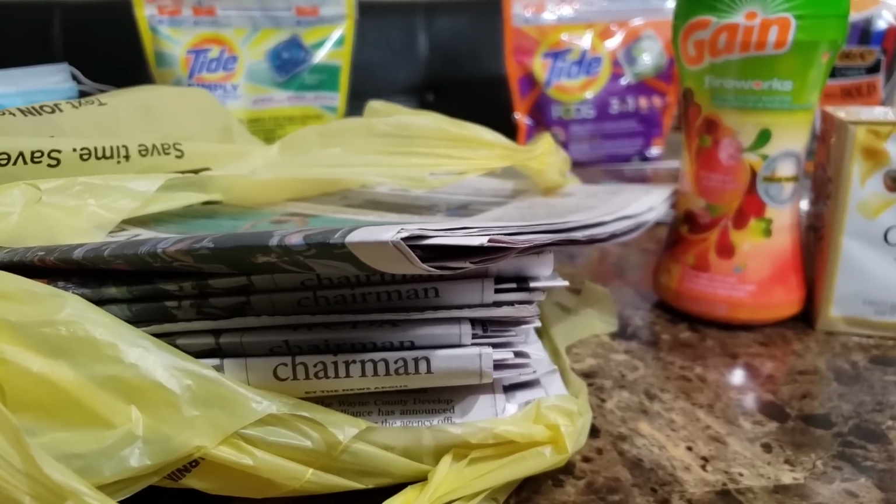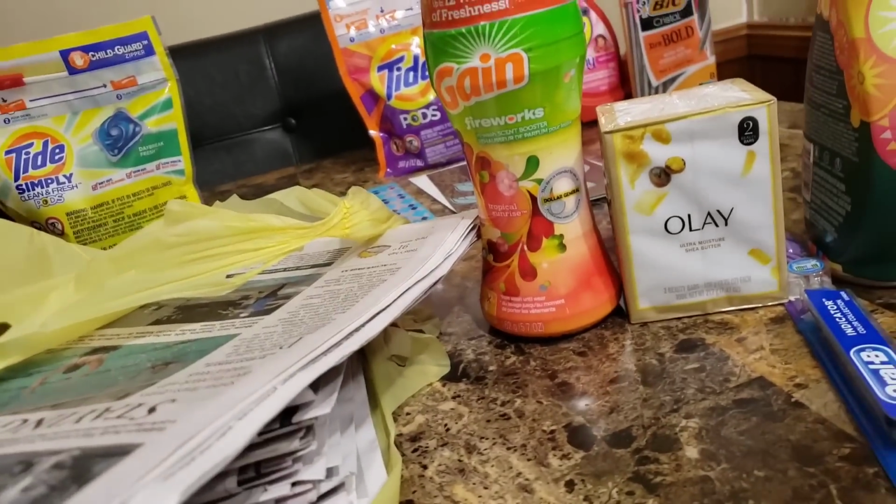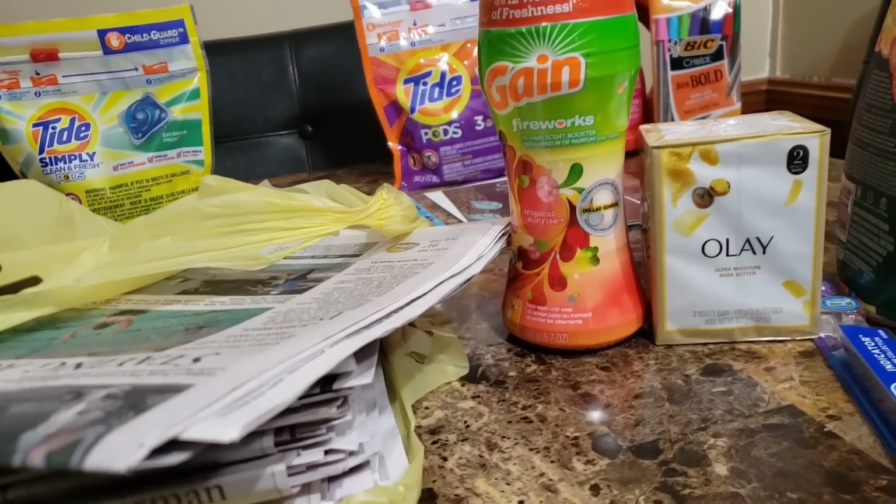It's 11:40 right now. And this is the price of our papers. Our papers are only $2 each here. I know you guys like papers.